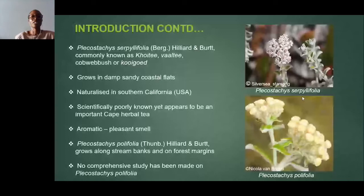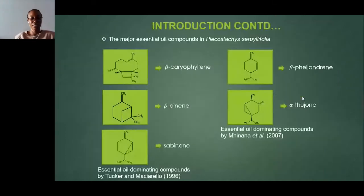These are the major essential oil compounds in Plecostachys. The two studies, Tekalign and Bello, 1996, and Hinana, also showed different main compounds. This may be due to differences in sampling. So this is something that needs further investigation.